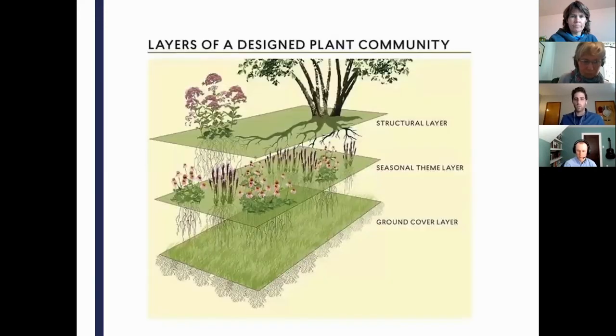So what they use is three basic layers. They're looking at the structural layer, which would be things like your woody vegetation or your really tall perennials. And then the seasonal theme layer is your more basic herbaceous perennials, right? Liatris and coneflower here being used as the seasonal theme. And then your ground covering layer, or your functional layer.